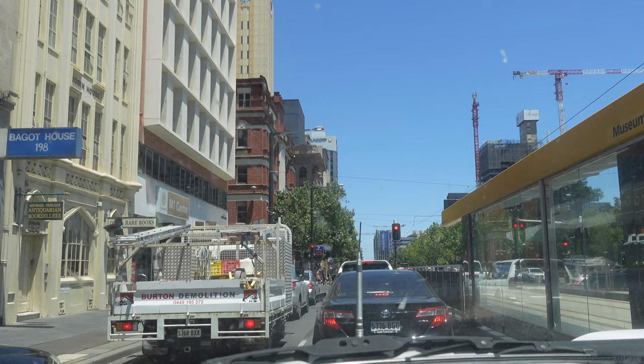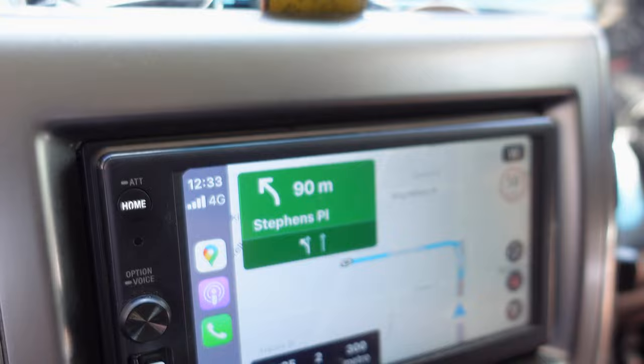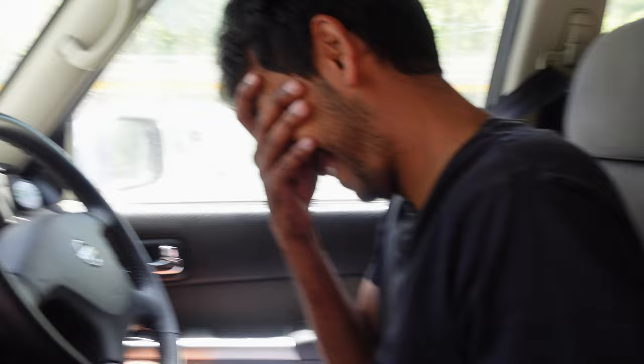Traffic. I've got 90 meters or 80 meters to take a left turn, and I'm in the right lane. Why are you in this lane? Because I'm not from Adelaide. No. It's the same in Perth, Kosala. You just stuffed up.